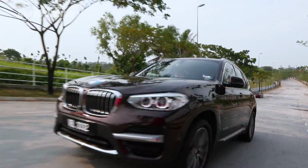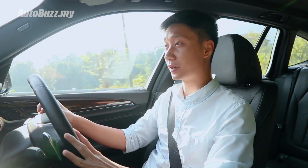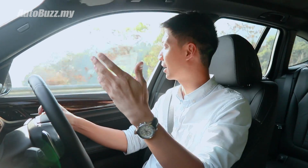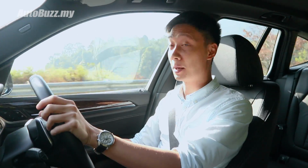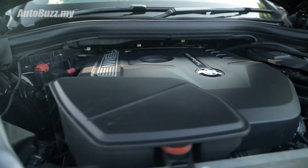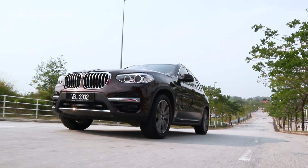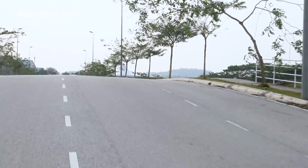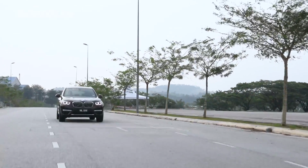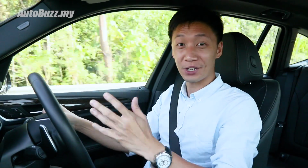Because this thing drives supremely well. I'm not sure if it's BMW's claimed 50-50 weight distribution, or the xDrive all-wheel drive system, the chassis, the powertrain, or everything combined, but it's good. With this xDrive30i, you're getting about 250 horsepower and 350 Newton meters of torque, with Golf GTI rivaling performance. The Golf GTI does 0 to 100 in about 6.4 seconds. This one does it in 6.3, and it's so much heavier.